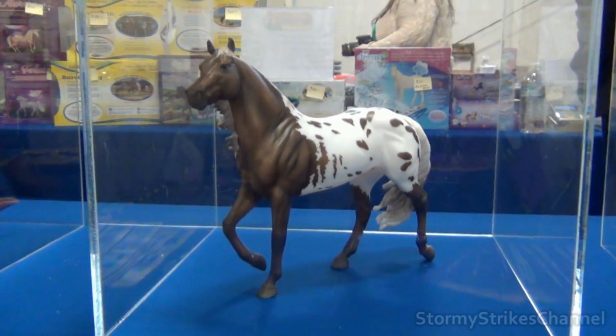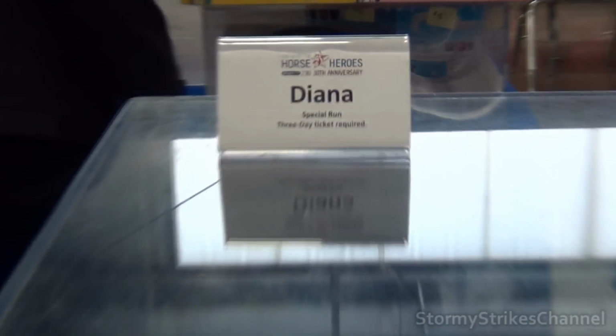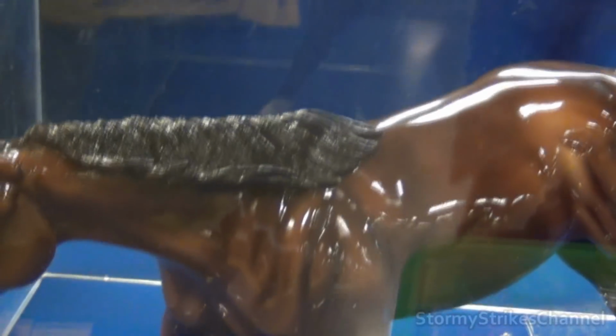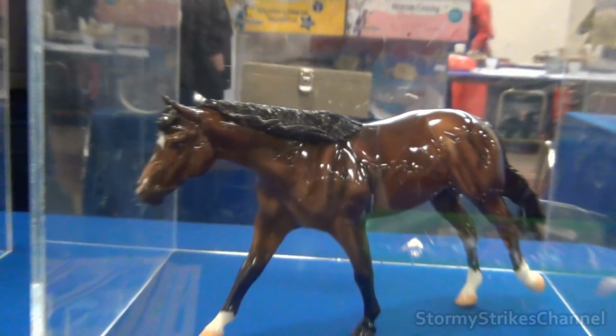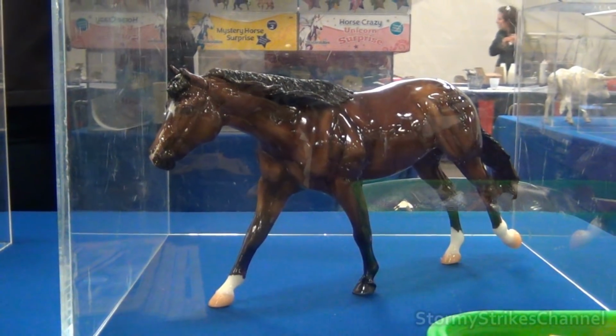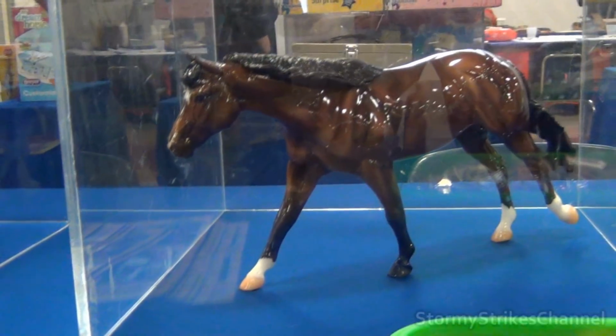Alright, let's move on to the third model. Model number 3 is Diana, and she is the only special run, besides the surprise, that isn't named after a Marvel superhero. Instead, she is named after a DC superhero. This one I do feel like fits Wonder Woman pretty well.